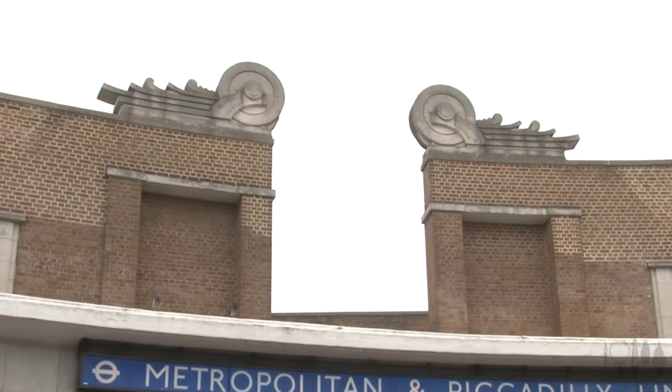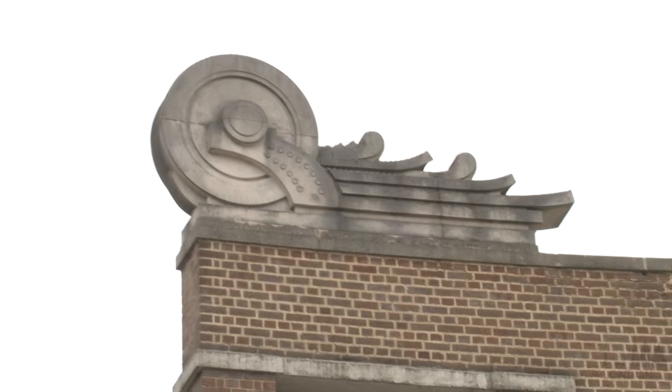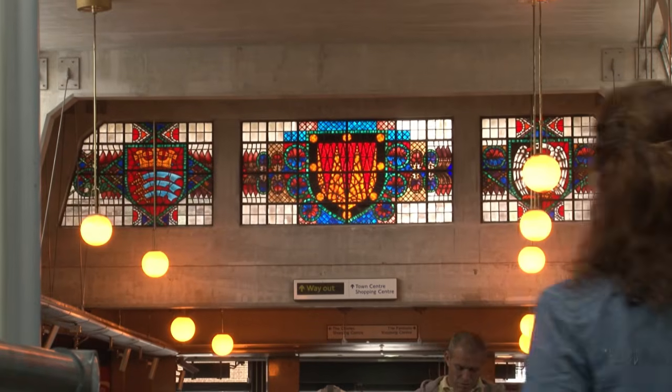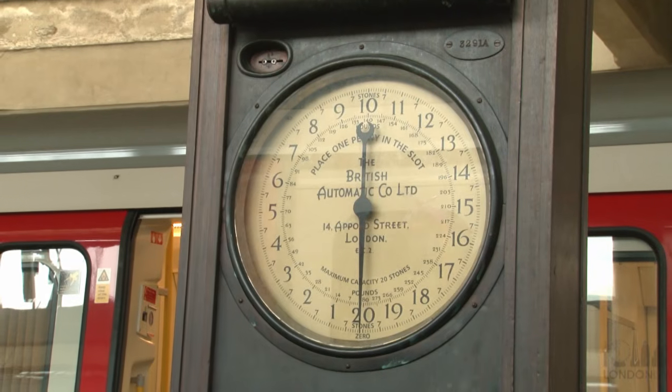And here are some of the cool things to look out for. These winged wheels above the entrance to the station may help you fly into work. But before you do, take a moment to admire the many original features, including the stained glass windows and these 1-penny weighing machines that are still on the platforms.